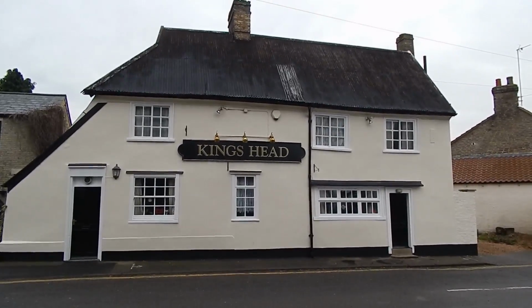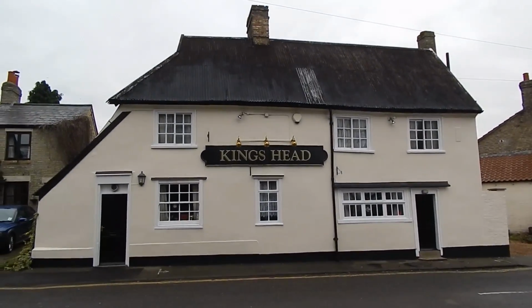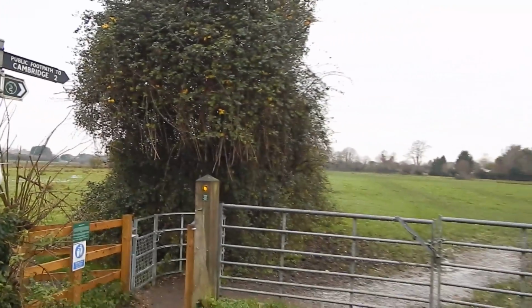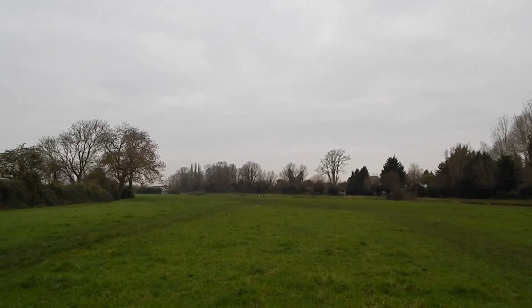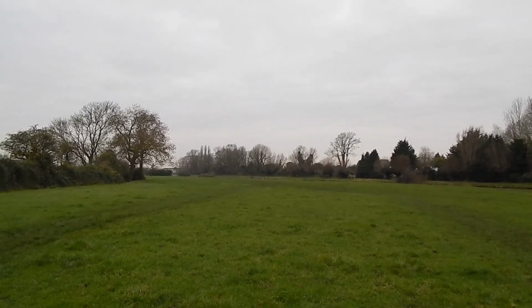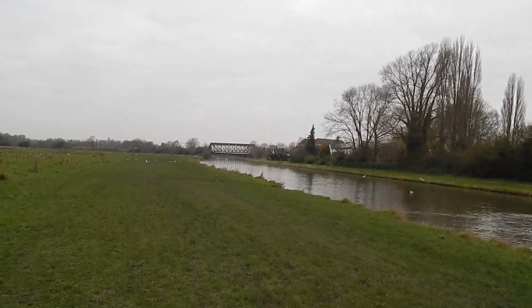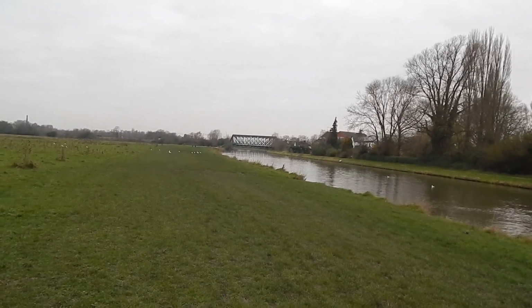And the walk passes the King's Head pub, Fen Ditton. Now taking this path to Cambridge. That's the way ahead. Now on this meadow near the River Cam, and it's extremely wet. Heading along beside the River Cam. I suspect this would look a lot better if the sun was shining.